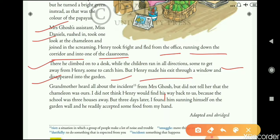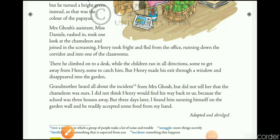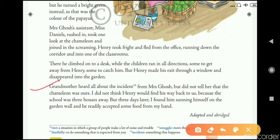Then Henry made his exit through a window and disappeared into the garden. Grandmother heard all about the incident from Mrs. Koch but did not tell her that the chameleon was ours.